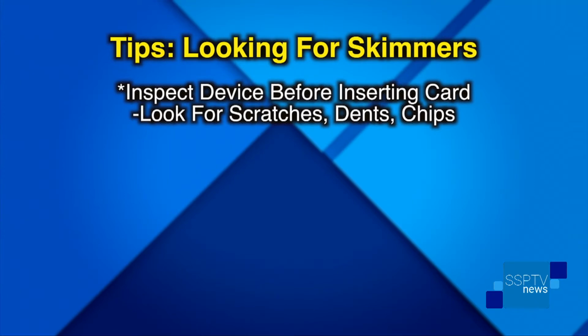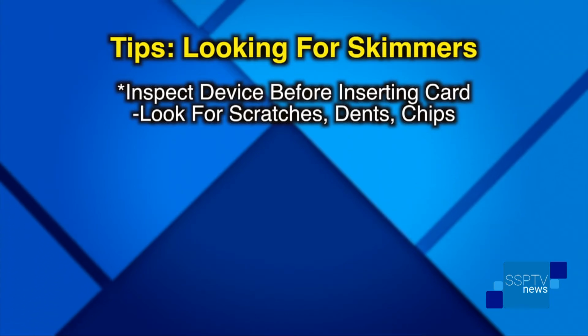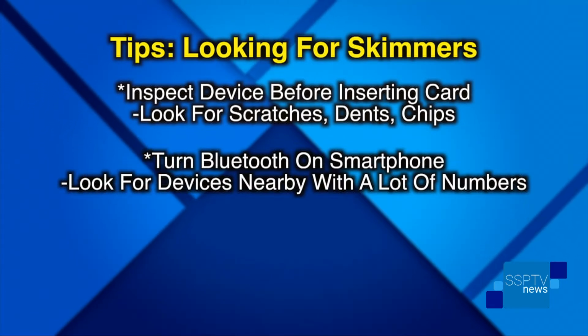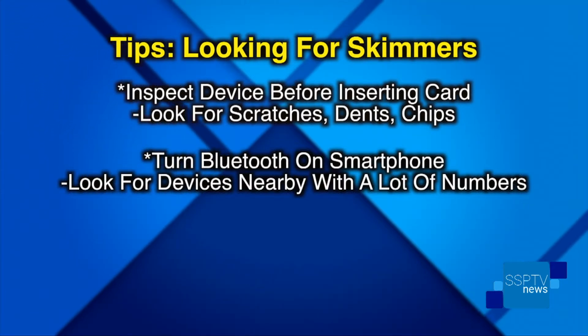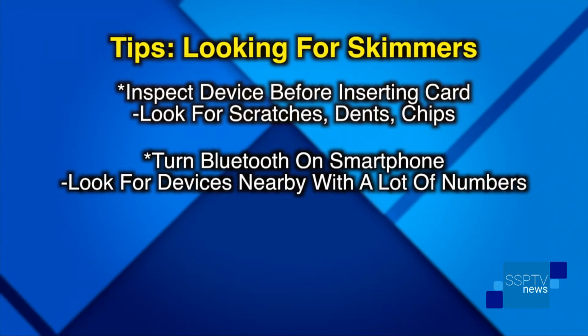On top of that, most skimmer devices run off of a Bluetooth device. That will allow the people who put them on there to download the information onto a device away from the skimmer. So if you have a smartphone, you could turn the Bluetooth on, and if your phone detects a device in close area and it comes up with a lot of numbers on it, that's a sign there may be a skimmer in the area. Really? Yes. I never knew that. That's very interesting. I will definitely use that.